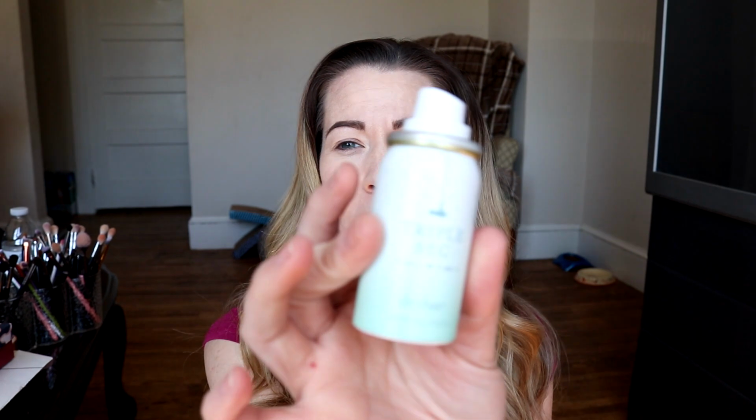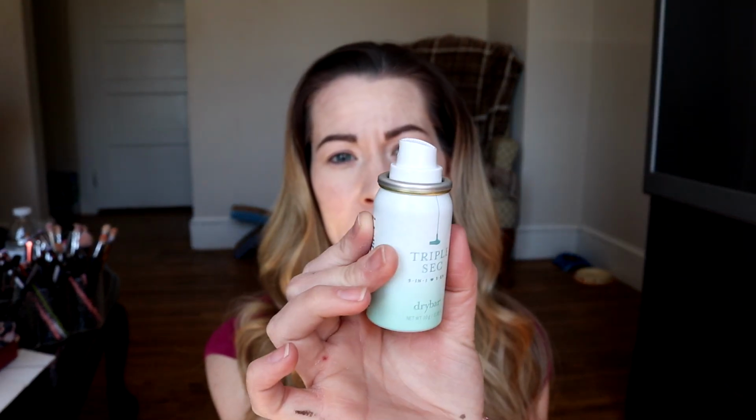Alrighty then. The next product in this box is another spray. This is from Drybar. This is their Triple Sec. It's a 3-in-1. It's supposed to texturize, amplify, and refresh. I think we're going to go ahead and add this in too. Why not, right? We're just living on the edge. This feels empty. Okay, let's try this. Let's see what this does. I've never really used a texturizing spray before, so I don't know what this is going to do for my hair. Probably knot it up really good. We're about to find out.